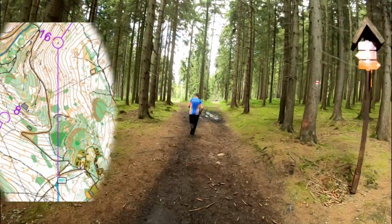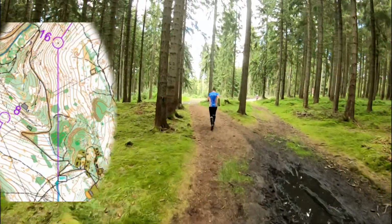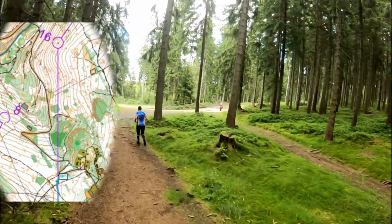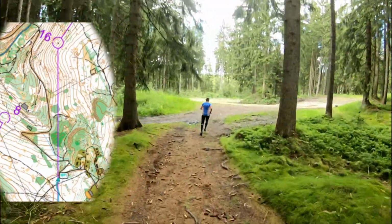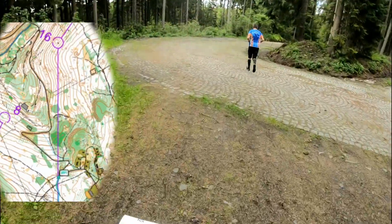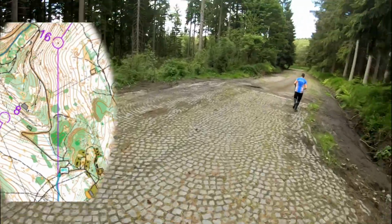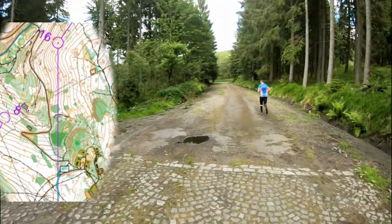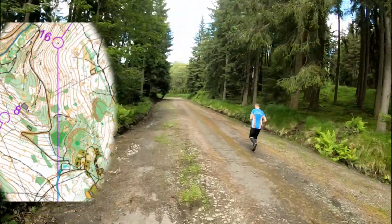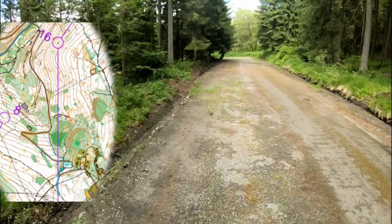But I got influenced by this guy, and I then took the path that went around the hill, basically through the greenish part. It was perfectly fine to run through that. The path was runnable, let's say. So I don't think that was a mistake, but let's fast forward it a little bit.